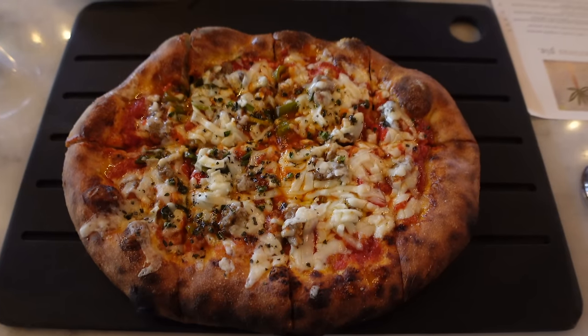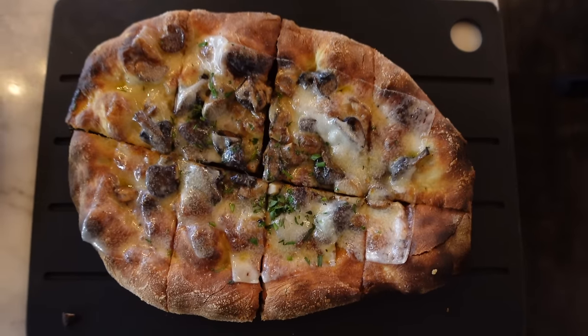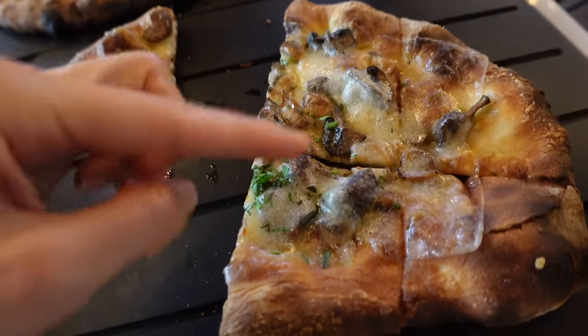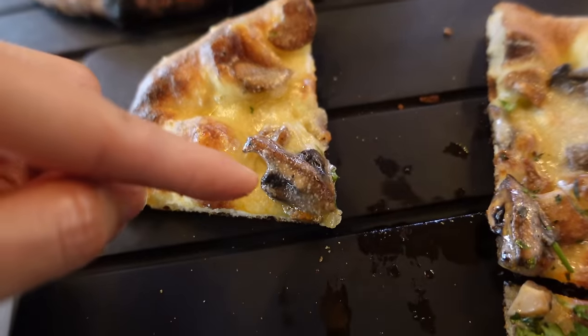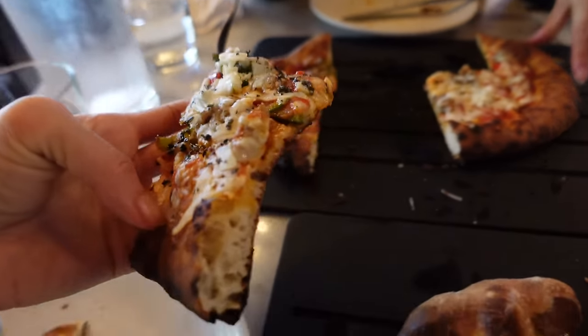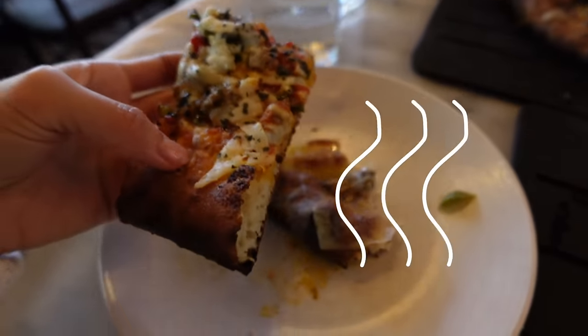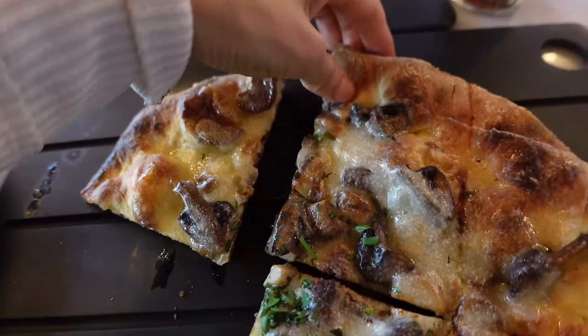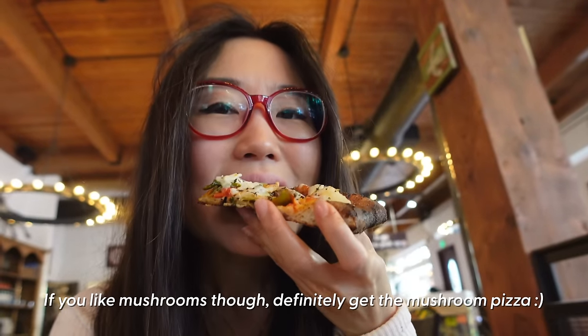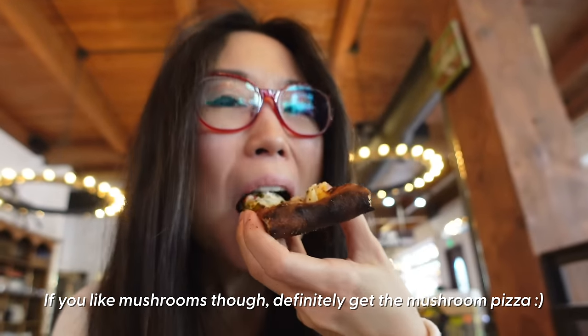These oval pizzas are sliced into 8 pieces. The middle 4 slices are the most exciting, the most flavorful, while the 4 corner slices have less toppings. Even after the pizzas cool down, the fennel sausage pizza remains flexible. However, the mushroom pizza slices are easy to lift. Which one's better? Hard to say. Both pizzas are tasty in their own way.